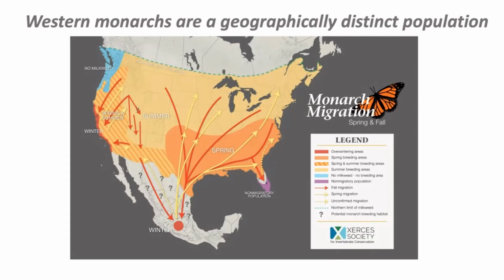And then there's this Western migratory population, and this is going to be the focus of the talk today. This is a population that overwinters along the Pacific coast between about Mendocino area and Baja. And then they breed inland, generally delimited to the eastern edge by the Rocky Mountains.